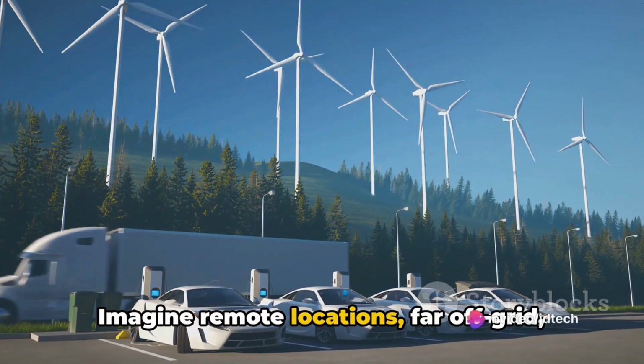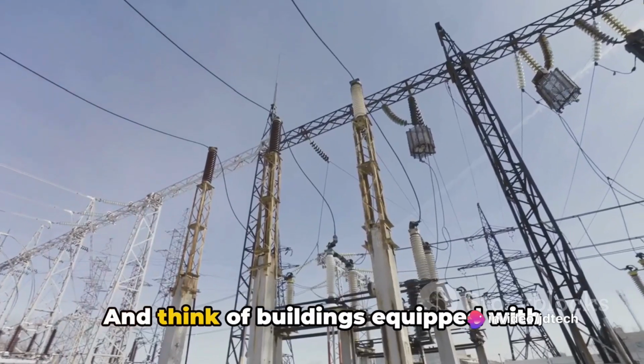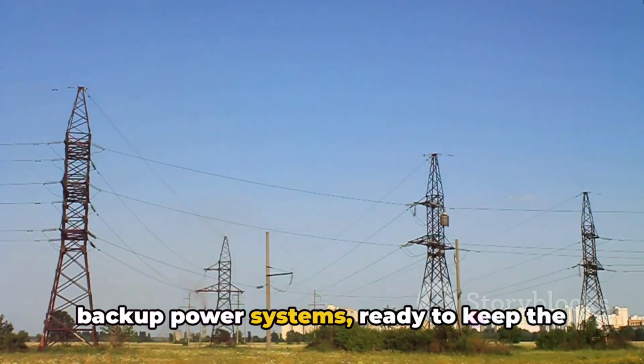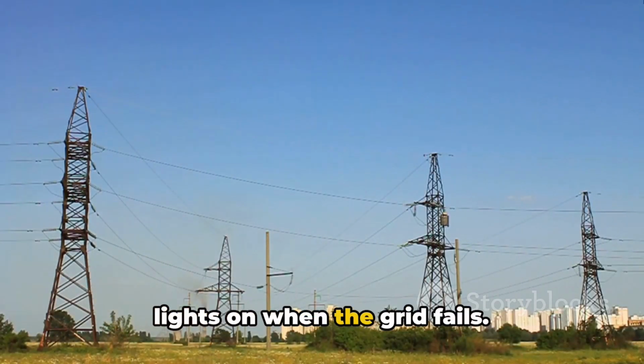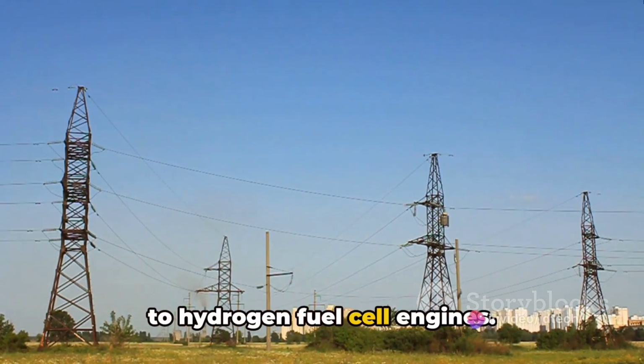Imagine remote locations, far off grid, still having access to reliable and clean power. And think of buildings equipped with backup power systems, ready to keep the lights on when the grid fails. All these scenarios are possible thanks to hydrogen fuel cell engines.